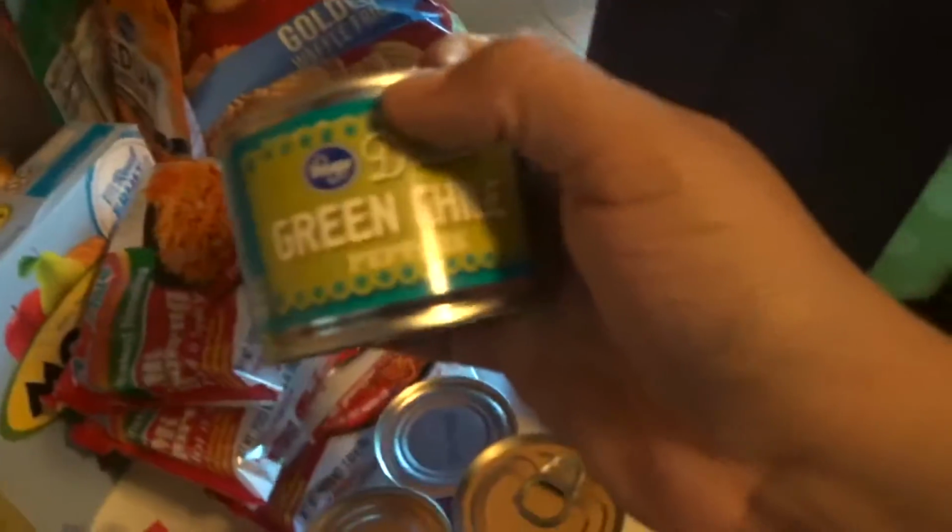This is part of the food that I'm cooking tonight. So I got some diced jalapenos, salsa verde. I got 2 cans of that just so the hamburger won't be so dry. I got some green chilies. Got 2 cans of those. I'm not sure how much I'm gonna use.